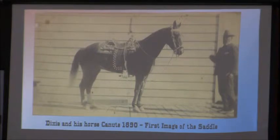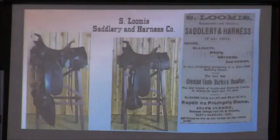This is our first image that we see in history of Dixie and his saddle. This was taken in 1890. This is his horse Canute, and that's Dixie Thompson. I'll now get into the saddle.